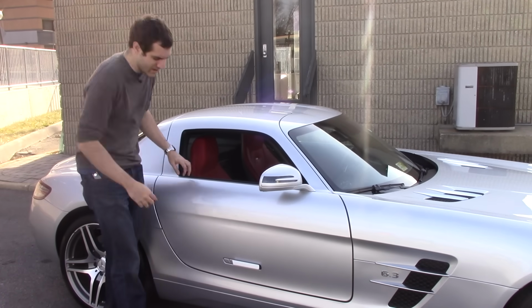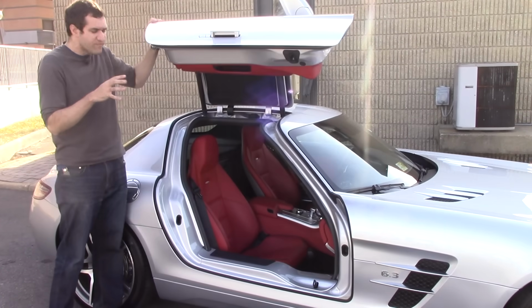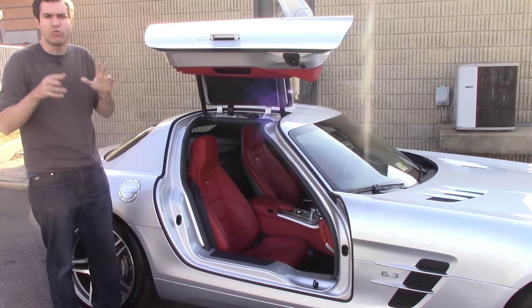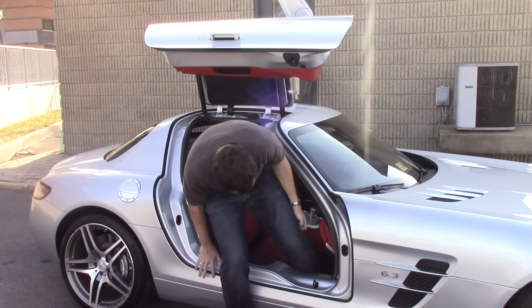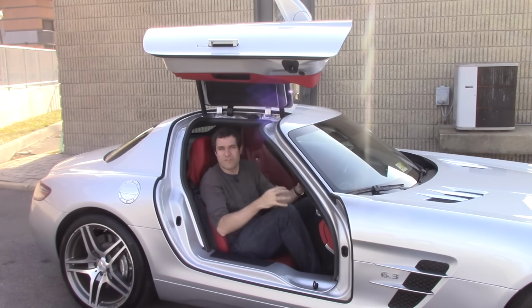Okay, so getting in, you figured out how to open the door, and now it's time to climb inside. Believe it or not, despite the fact that these doors open straight up, this car isn't as difficult to get into as some of the weird doored cars that I've been in. You just kind of sit your butt down, pull your leg over, and you're in. It's an easy motion. Next up is closing the door.